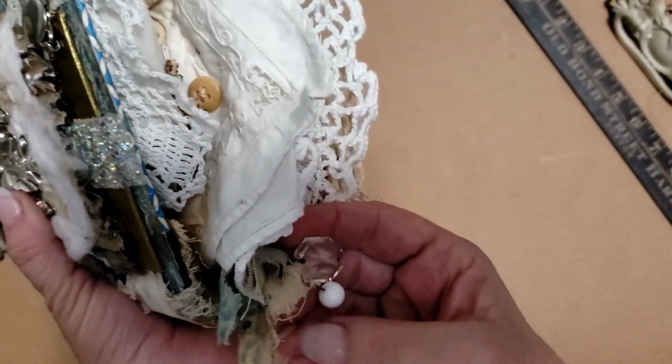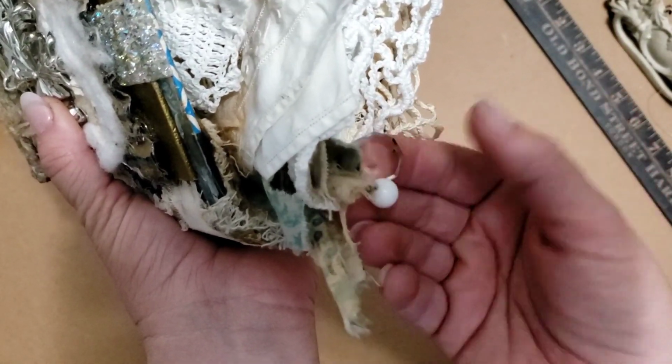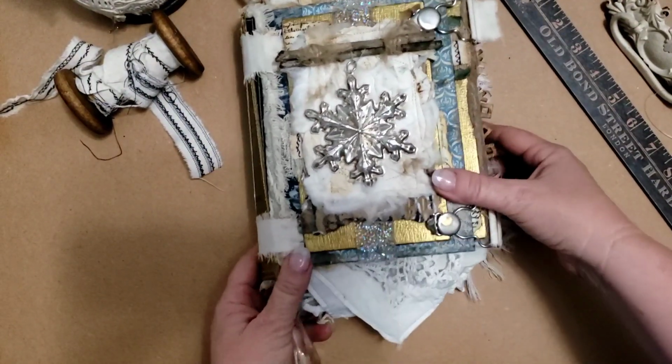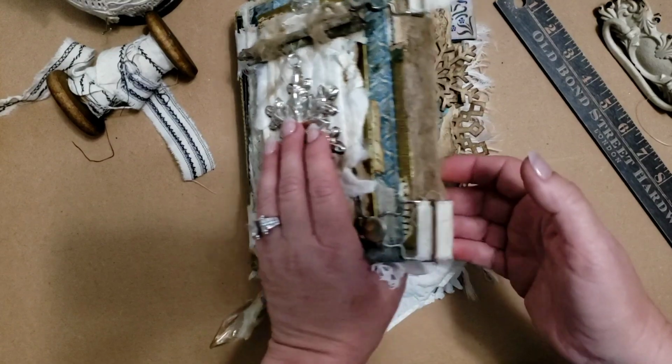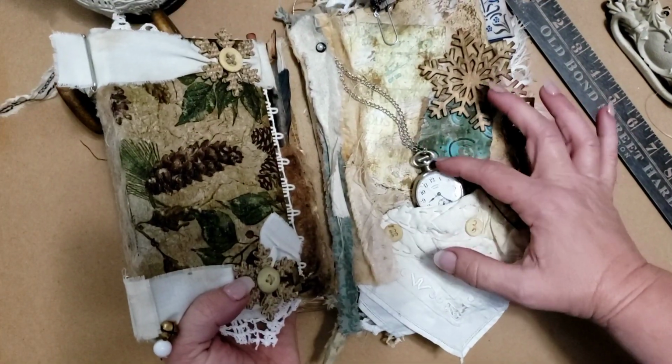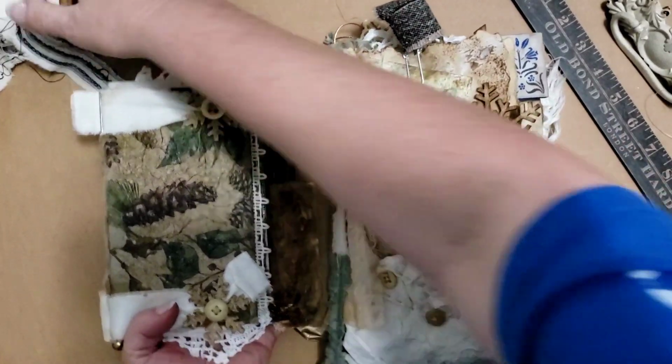And then this is another little crystal bead off of a chandelier. So I called this ice and snowflake there. That was the look I was going for. And I think that's pretty much everything on the outside. So we'll go ahead and flip it open. When you flip this open, that kind of tucks into there. Oh, stuff out of the way.